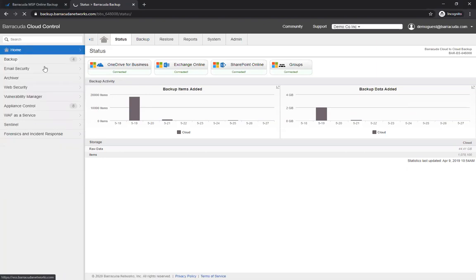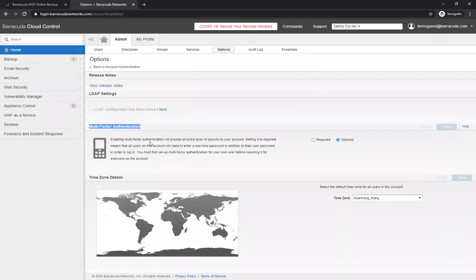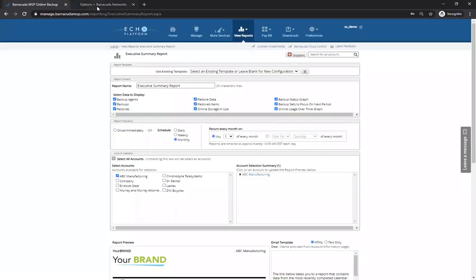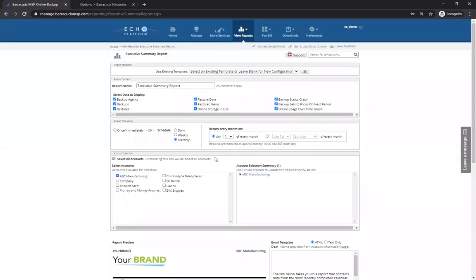So the 2FA is set up from this portal here. It can be set up by admins to either make it optional per user or required. The Intronis 2FA pulls from this, so these two portals are integrated. All of the login authentication is driven through the back end of what controls the authentication for Cloud Control. So as long as 2FA is set up in here, either optional or required, it'll be respected when people log into the Intronis solution.